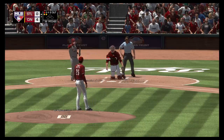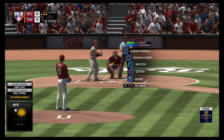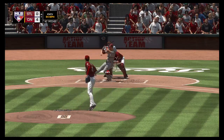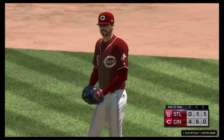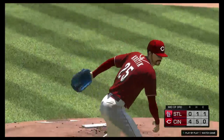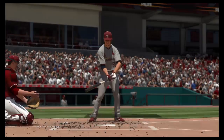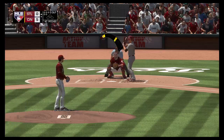Still hanging with him. Another good swing to keep it going. That was the 4th foul ball in this at bat. He is really making him work. On the 8th pitch of the at-bat is the one that finally does it as he wears him down, and the inning is over. 1, 2, 3 go the Cardinals. They're down 4-0. Stepping in and ready into this big deficit.